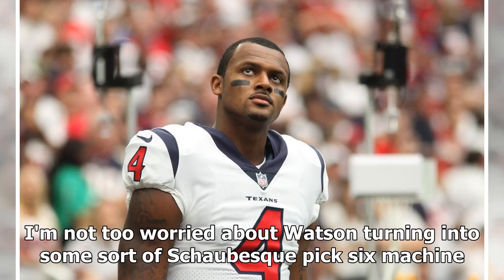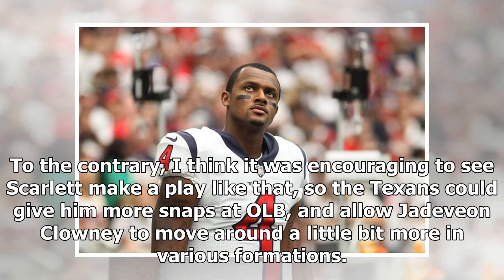I'm not too worried about Watson turning into some sort of Schaub-esque pick-six machine. To the contrary, I think it was encouraging to see Scarlett make a play like that, so the Texans could give him more snaps at OLB, and allow Jadeveon Clowney to move around a little bit more in various formations.